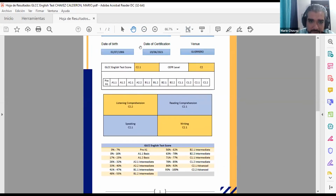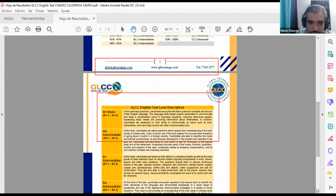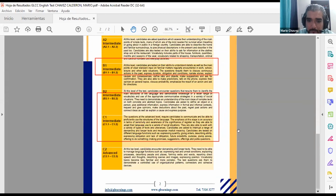For example, here is the score. It tells you the score. Well, it's right here, right? You can see it right here. It tells you the general score, and it tells you the scores per skill. And then it tells you also a description of the level. And then that's it. You don't need to do anything else.